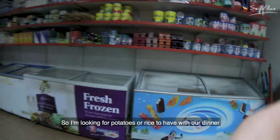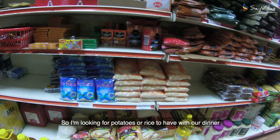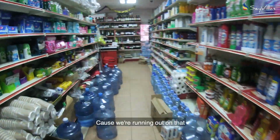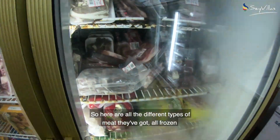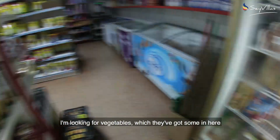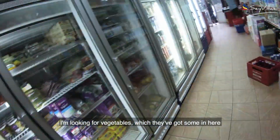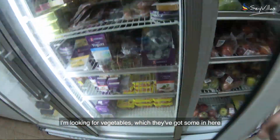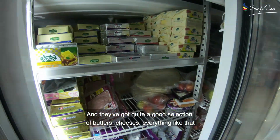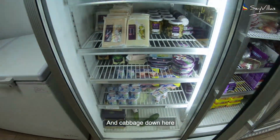So I'm looking for potatoes or rice to have with our dinner, and maybe some water as well, because we're running out on that. So here are all the different types of meat they've got, all frozen. I'm looking for vegetables, which they've got some in here, and they've got quite a lot of good collections of butters, cheeses, everything like that, and cabbage down here.